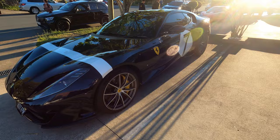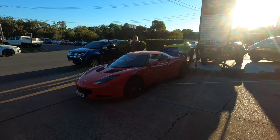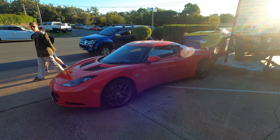And there is the Evora over there. It's also got a wing on the back. Not a huge fan of the Evora. The proportions have always been a little strange to me, but nonetheless, there she is right there. It's a weird in-between Grand Tourer sports car. It's just a weird car, in my opinion.